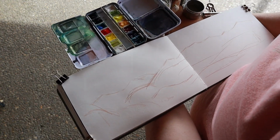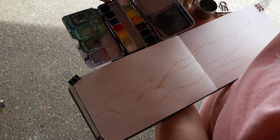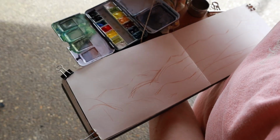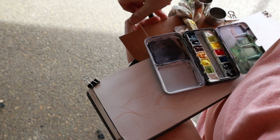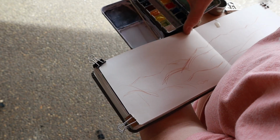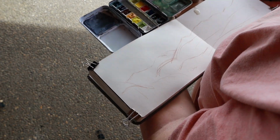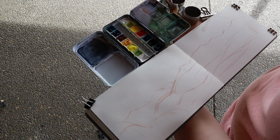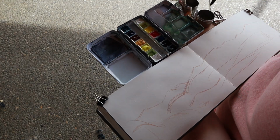Oh dear, this is upside down. I don't want that. I've trained myself to know where all the colors are in this orientation. There it is. Whew. Crisis averted. Okay, the sky.